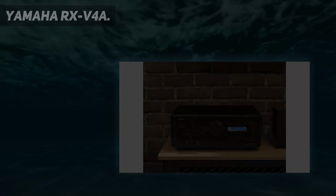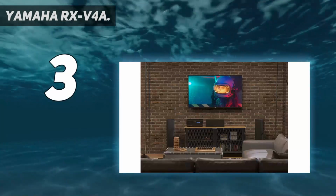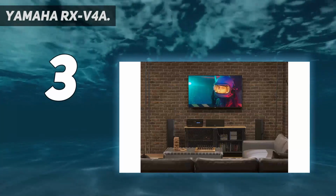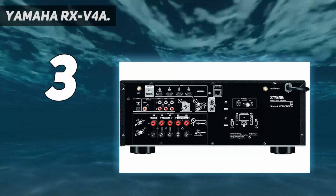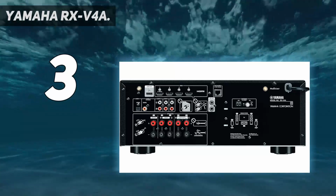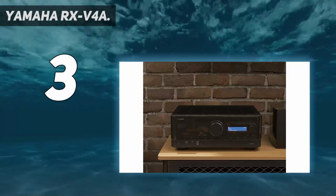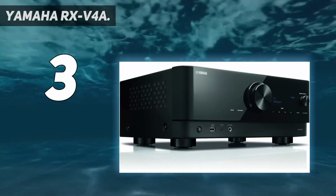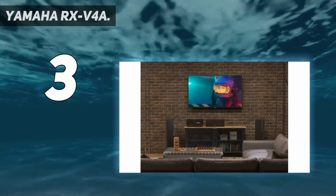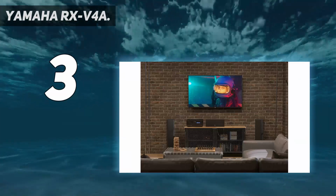At number 3. Yamaha RX4A. Wireless home theater can be hit and miss. Sonos speakers won't work with most AV receivers, and Denon's HEOS system can be glitchy and irritating. Yamaha, however, gets it. Their MusicCast system works well, and if you want wireless surround audio, we recommend going for the new RXV4A receiver, which connects flawlessly to the company's MusicCast 20, 50, and sub-100 speakers.